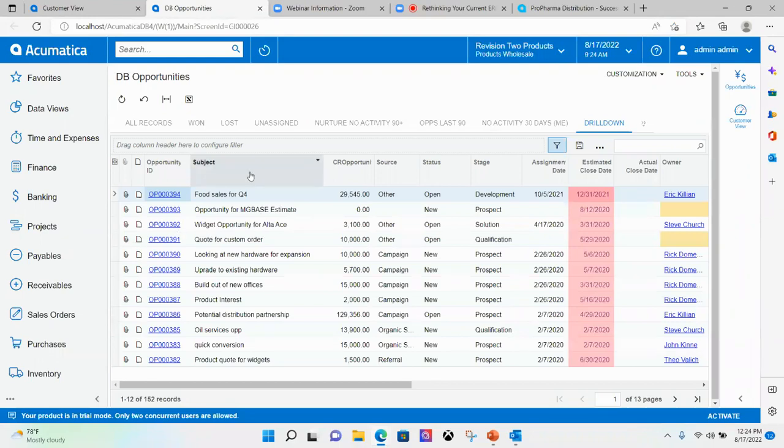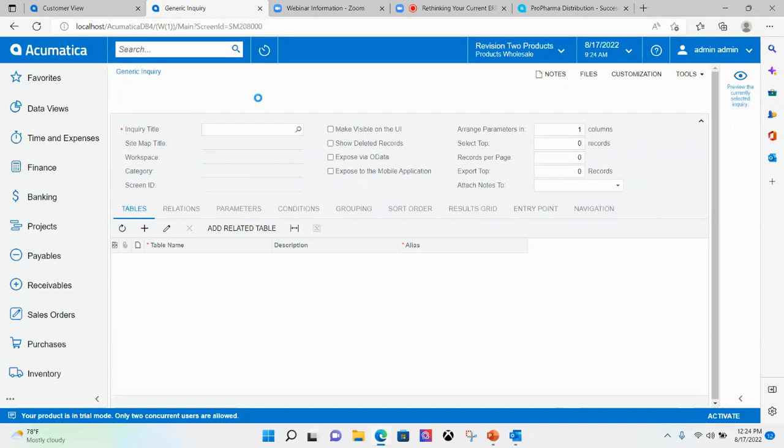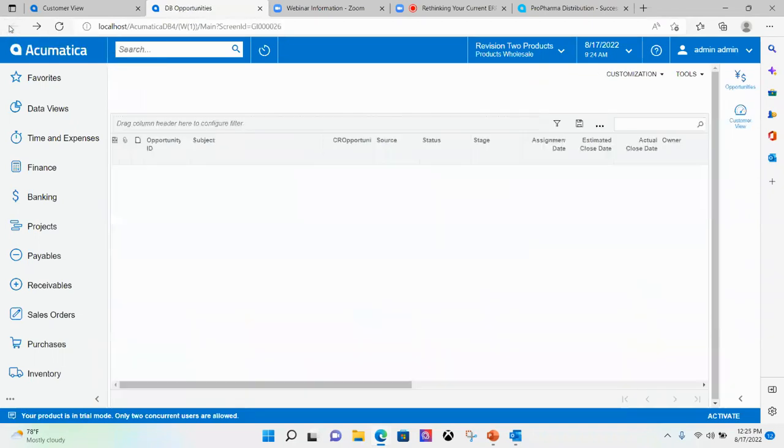These grids are easily modified by you. So if I want to click and drag and move columns over, I can do that. If I want to modify or customize these, I can simply go into edit and I can easily customize these. I can add columns, I can remove columns, I can change the sort order, and I can drill down as I just did there.